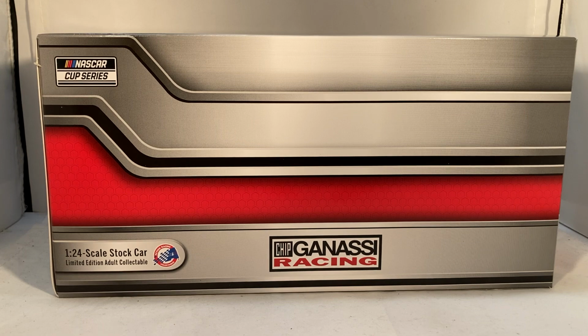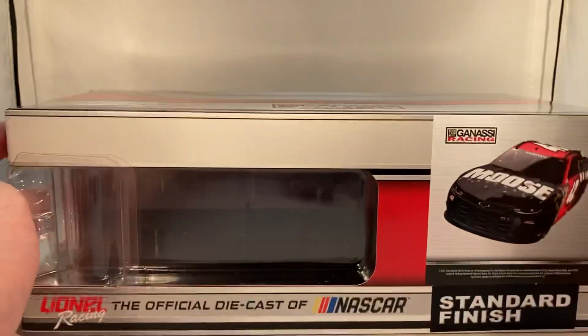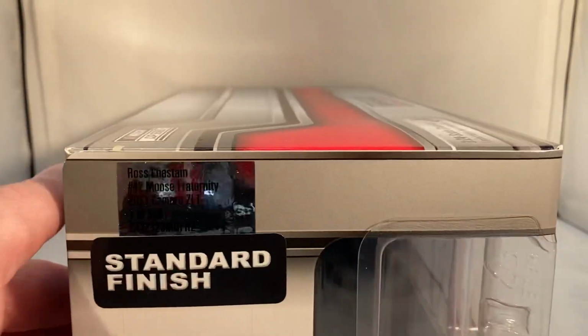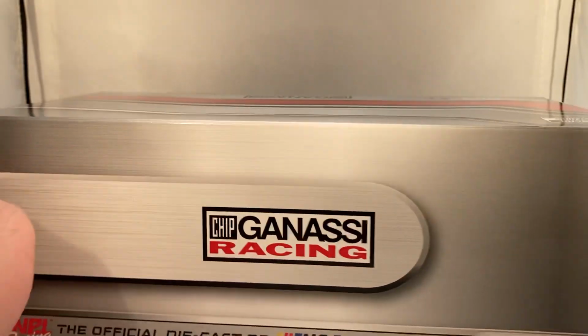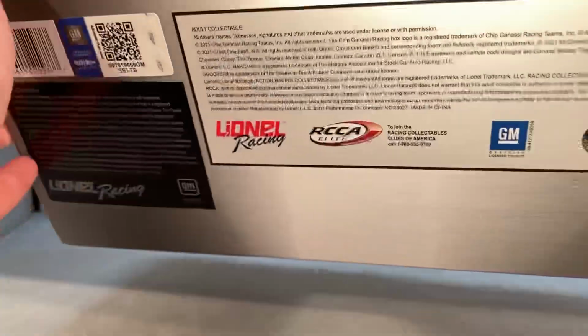As always, taking a look at the box, you once again just have the generic Chip Ganassi Racing box. Just a tiny little Chip Ganassi Racing logo on the front and a bunch of blank space, NASCAR Cup Series. Down the side you have Chip Ganassi Racing, got the render of the car right there, standard finish, Lionel Racing. Made a total of 504 of these things, standard finish, Chip Ganassi Racing. Chip Ganassi Racing on the back of the box, 2021 Chip Ganassi Racing, Action Racing Collectibles, and of course you have your copyright and such on the bottom of the box.